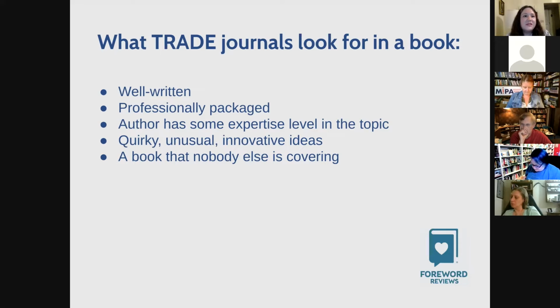We're looking for things that distinguish books from other books in their genre. So if there's something different about your book, if it's a space opera, but it's doing something that you haven't seen any other space opera do, let us know. Put it in the tip sheet so that we can have that extra little bit of interest piqued in our own minds and think about it for our audience as well.